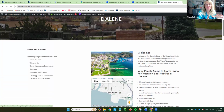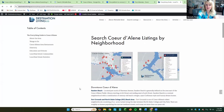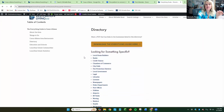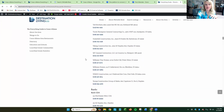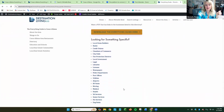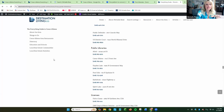So these are tabs over here. You can get to the different things within the website, and they're clickable as well. Not everything is clickable on the website. On the PDF, most everything is clickable. So like here, for instance, banks, click, and then it'll bring you down within this page to the bank area, right? So you can go back up and then maybe you want not banks, but you want to see libraries. And then that takes you to the library section, right? So that's how that works.